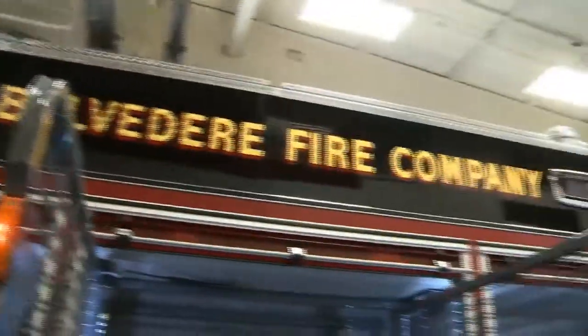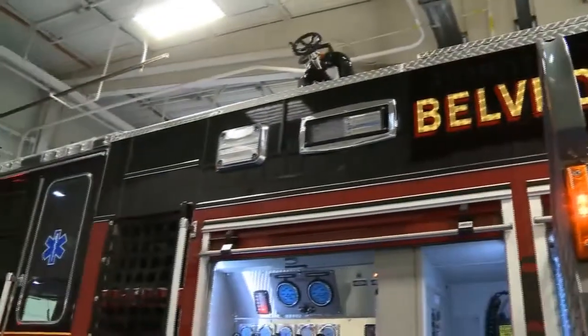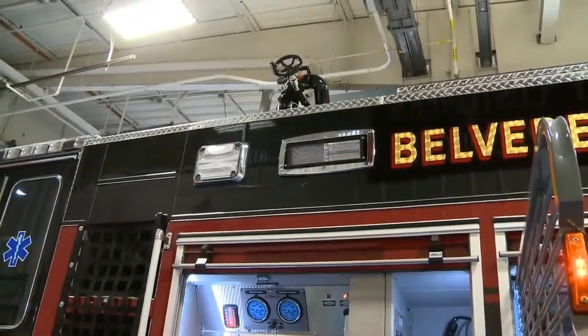As you can see, we got a lot of lights on the truck. Nowadays, if your truck's not lit up, sometimes people will hit you. So we want to make sure that people will see us, that way we don't get hit. And that way we can light up a scene and make sure it's safe for all the firefighters around.